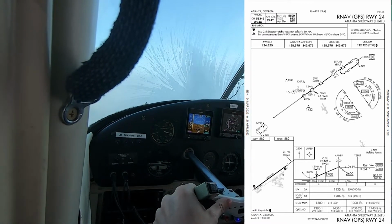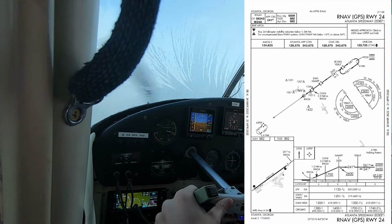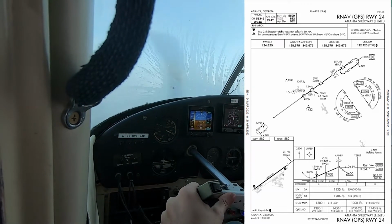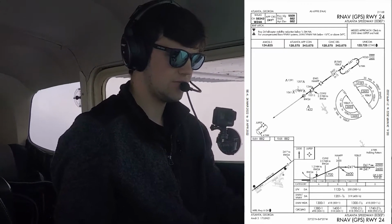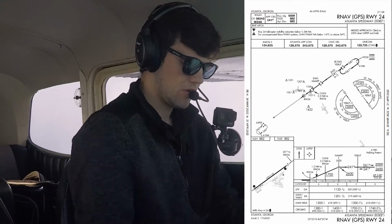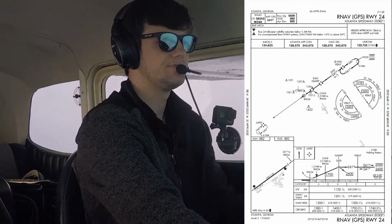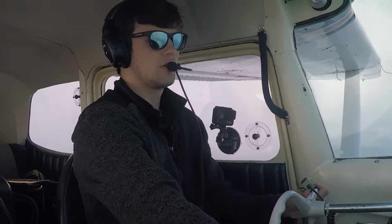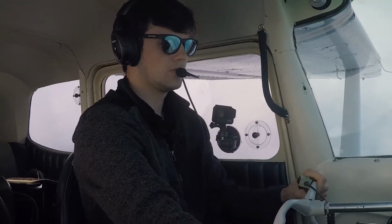Descend down to our minimums of 1,132, and we have 3/4 visibility, so that's going to be about 200, 250 feet above the ground. And if we have to go missed, coming straight ahead, 2,500 to JetPub. If we have to enter the hold, it's going to be a parallel entry to the hold. Alright, so that's briefed. Looking good. Continue on this way now.